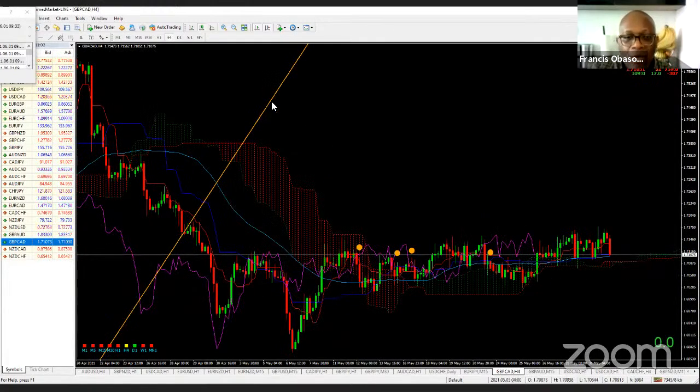We are in a pound Canadian trade already. Oh, sorry, we are in a Canadian related pair already. So I won't be trading any other CAD related pair, or else that'll be trading a correlated pair. I'm sure if you've been trading with me for long enough, you know that I don't like to jump into correlated pairs unless I have locked in the profit in one of them.